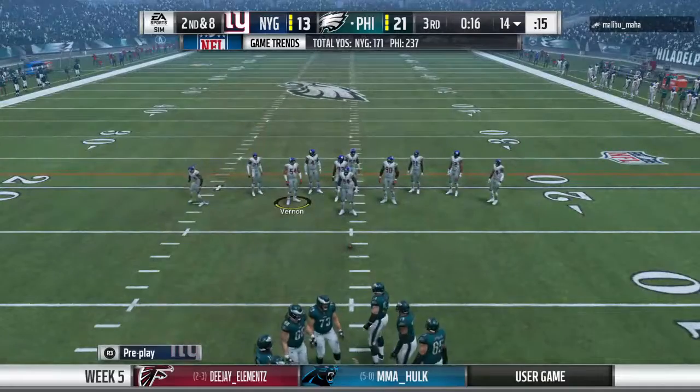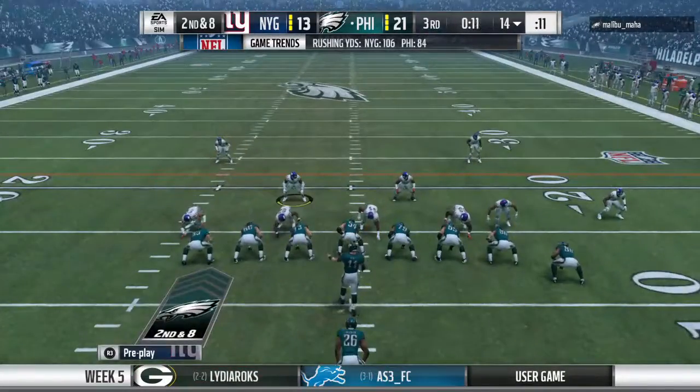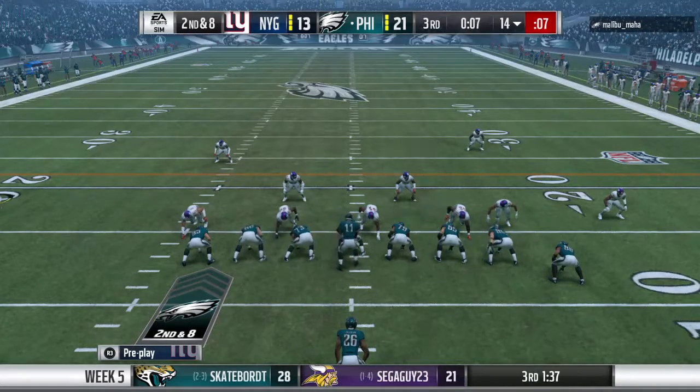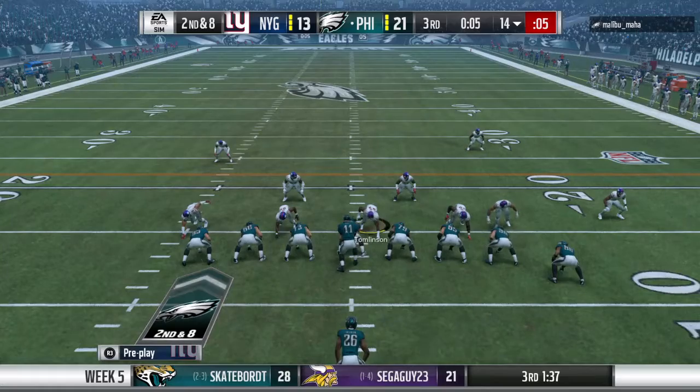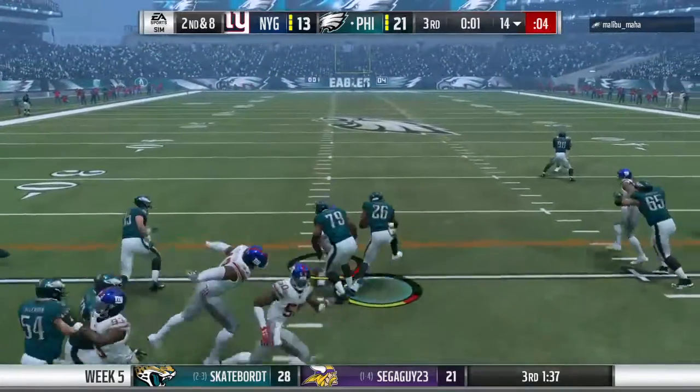And after the play on the ground, that brings up 2nd down here. And now here's a carry heading left.